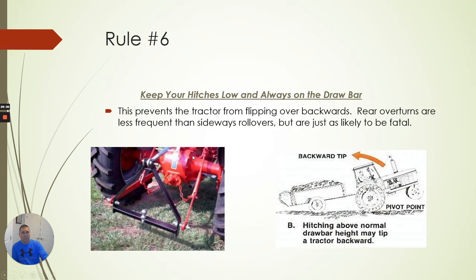Rule 6, keep your hitches low and away on the drawbar. So this is the drawbar. Drawbar's in the middle, and you kind of have a ball. You can trailer tow with something like that. It's a 3-point hitch. That hitch drawbar can be raised and lowered because it's basically an attachment, just like any other attachment that would be on.